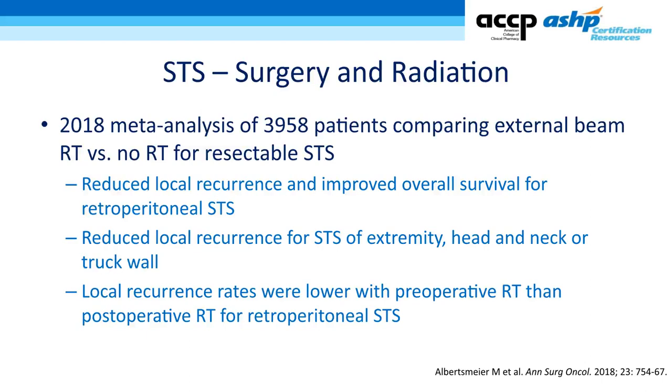The local recurrence rates were lower with preoperative radiation than with postoperative radiation, specifically for those retroperitoneal soft tissue sarcomas. But as I highlighted in the prior slide, it's important to recognize that wound complication rates were still pretty significant, and that needs to be weighed in the discussion of whether radiation is used upfront prior to surgery.